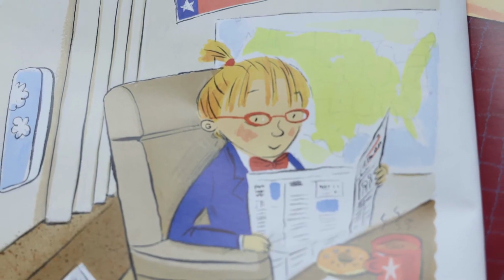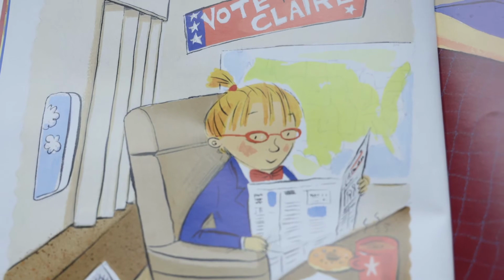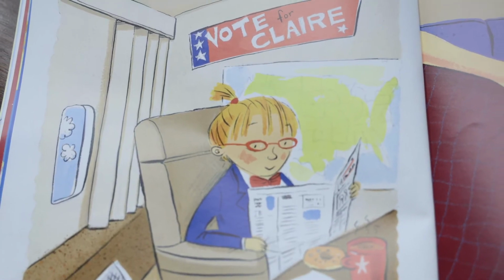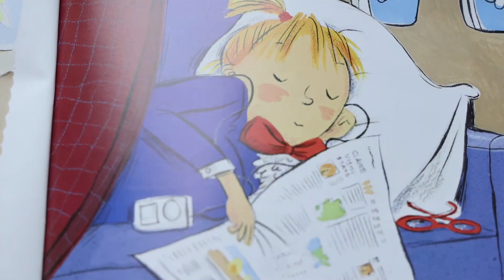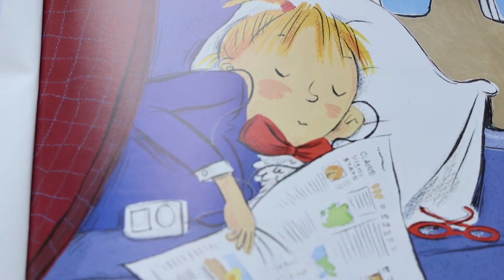If I ran for president, I would travel the country to meet lots of people. I'd have my own campaign bus or airplane to take me from place to place. Inside, there'd be comfy seats, perfect for checking out the news, writing speeches, and thinking about how to solve the nation's problems. I'd take naps too. I'd need the extra rest. I'd work hard and be very busy.